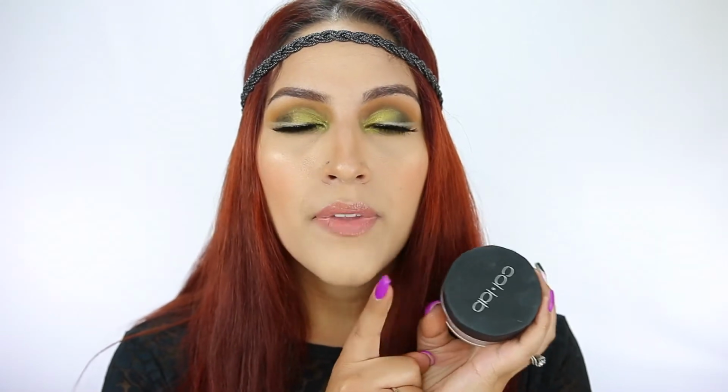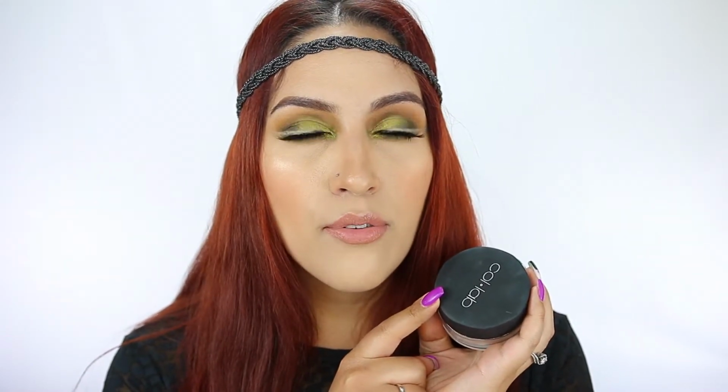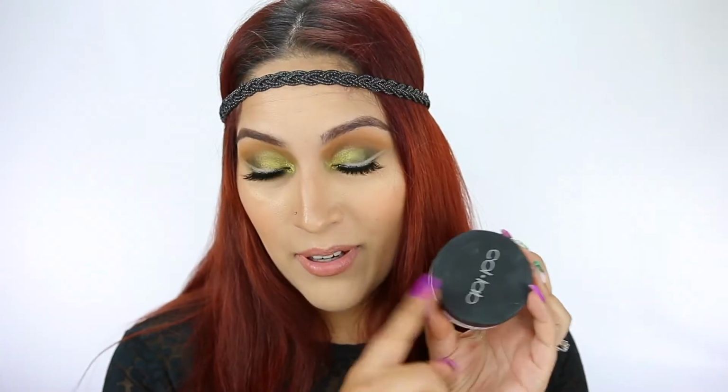My friend Stacy actually got a powder like this for me in our makeup swap, but she got me 0405. It was a darker setting powder and it was just too dark for me, so I went to Sally. You can get this at Sally Beauties actually, and I think it retails around $12, so it is a little more pricey than this one. Actually, I think this is like $10 maybe, so it's only like $2 more.